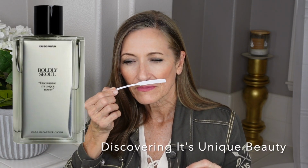And then lastly, I have Boldly Soul, and the quote for this one is discovering its unique beauty. And this one is a lot softer. You're gonna get the hints of violet. Now, I'm not a huge fan of the violet flower.